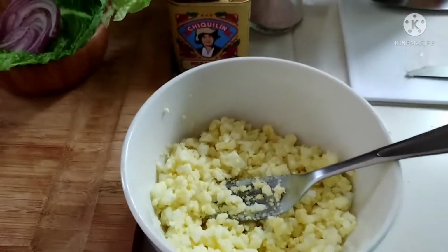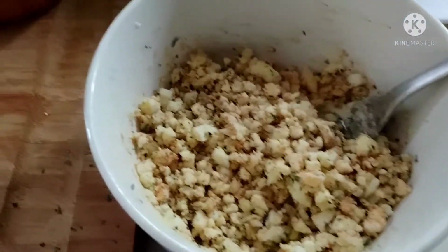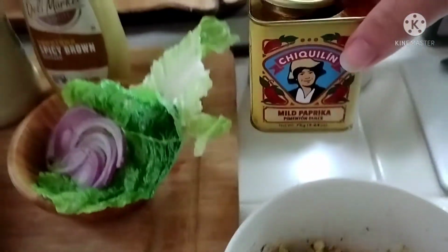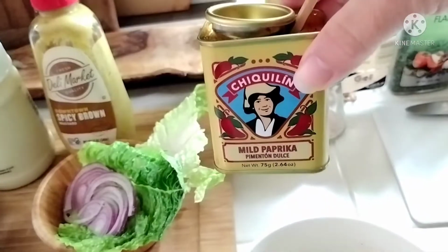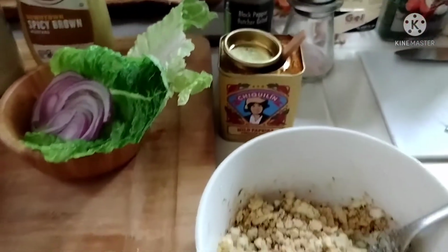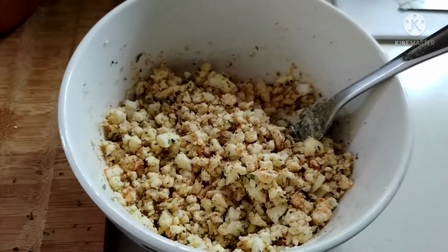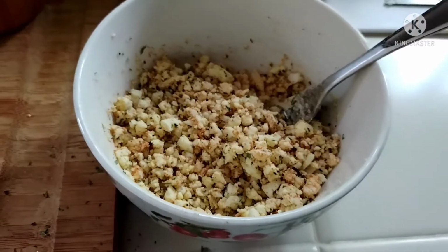That's the other crucial part. I'll come back once I've added everything. I don't know if I mentioned that I put in paprika. Now I have this smoked paprika. I use it for my really yummy foods that I want to make. And so everything's incorporated now. Oh, it's looking good. Be right back.